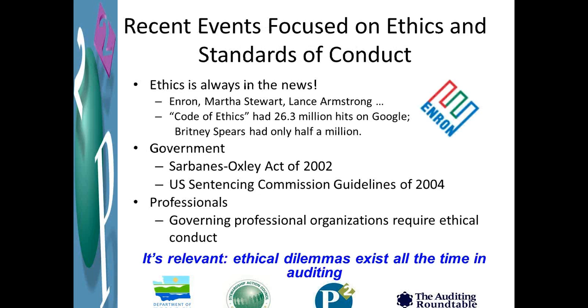So there are various relevant ethics and guidelines. Ethics is always in the news, whether it's Enron, Martha Stewart, or more recently Lance Armstrong. It's always a hot topic, and these are just some of the aspects that sort of bear upon that issue of ethical practice and ethical auditing. All right, next.